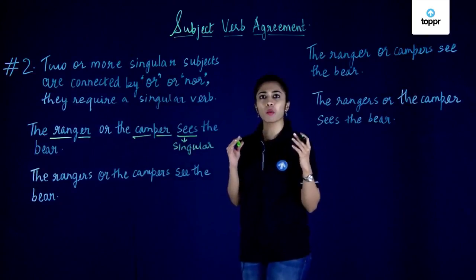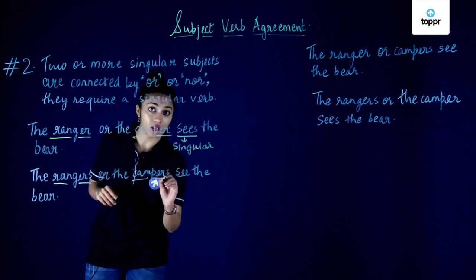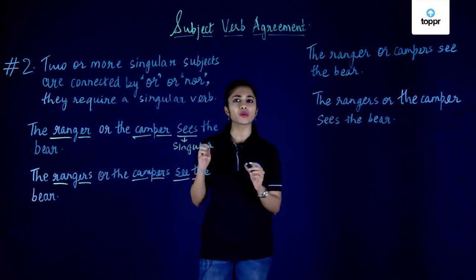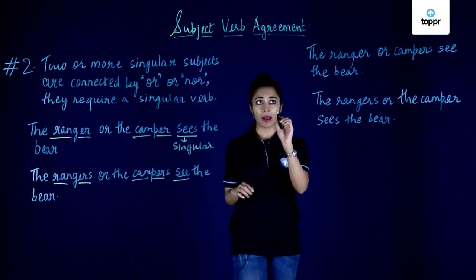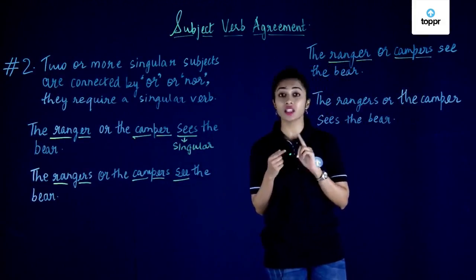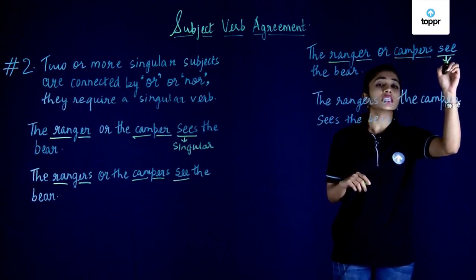Well, what happens when both these subjects are not singular but plural? Like in the second example, we have the rangers or the campers. Our subjects here are plural in nature. What happens to the verb? The verb also takes a plural form, which is see. And what happens when one of the subjects is plural and the other singular? Let's take a look at the third example. The ranger or campers see the bear. So our subjects are ranger and campers. Ranger, our first subject, is in singular form, whereas campers, our second subject, is in the plural form. And if you look at the verb see here, it is in the plural form.